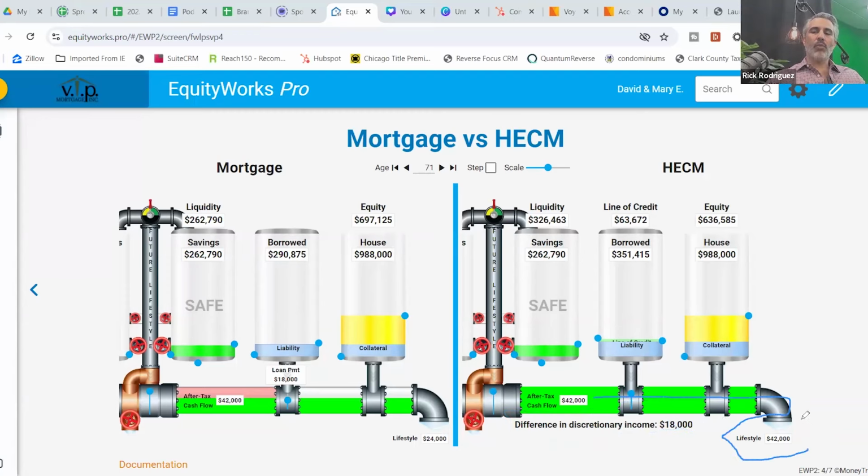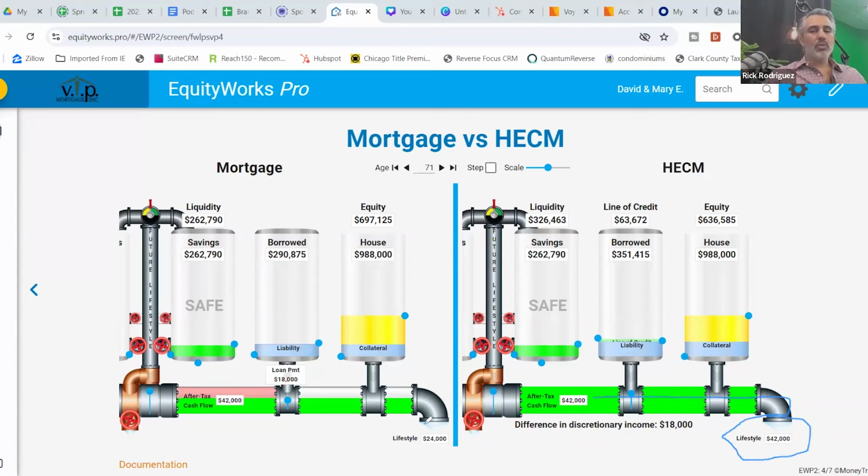So you see this figure here, the $42,000. For the first year, you have $42,000 to apply to lifestyle, whatever that might be, your expenses, your travel, whatever those things are that you're doing in your retirement, versus $24,000 with your traditional mortgage. So you're plus $18,000 as well, not only on the liquidity side, but you're plus $18,000 on positive cash flow by not sending your mortgage payments to the traditional mortgage company.